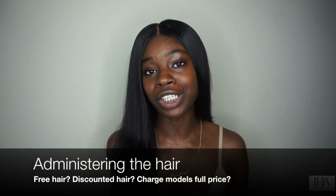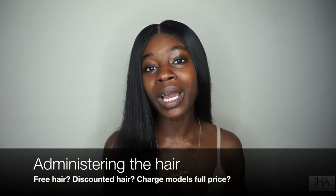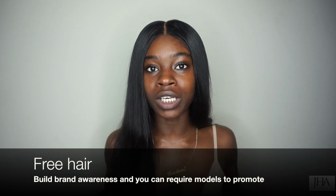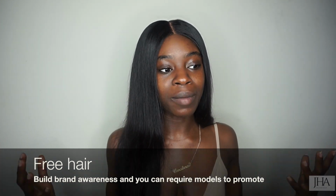Now the first thing you're going to want to do, in my opinion, is figure out how you're going to go about administering the hair. There is no right or wrong way. It really all depends on what you can afford. Whatever best suits your budget is the best option, okay? You could give out free hair, and I think that is a great opportunity to help build brand awareness and give your company some exposure. Girls walking around with your hair for free will allow other girls to see the hair and really help build a name for your company and your brand. So I think that is a great option.